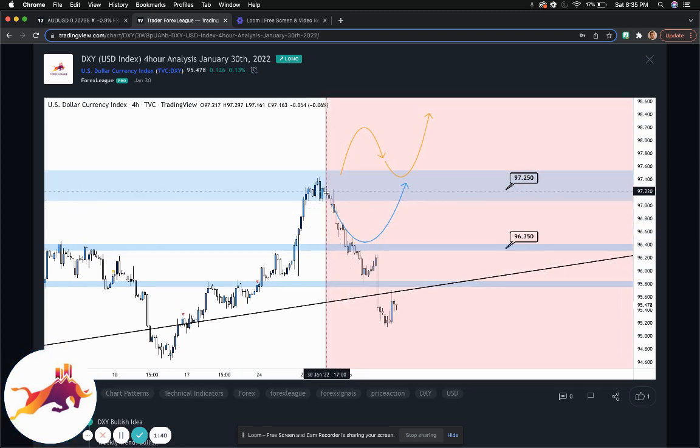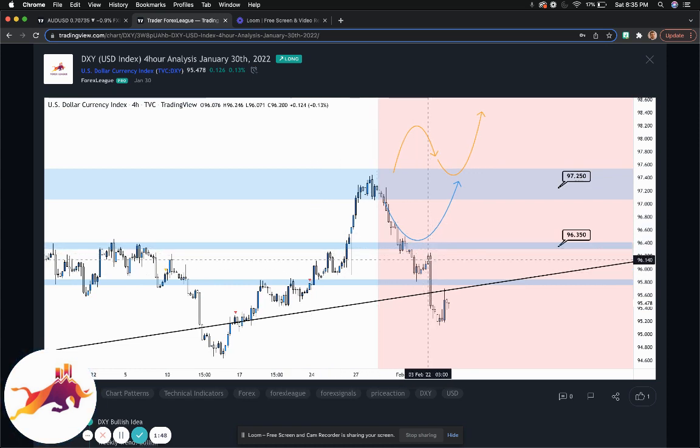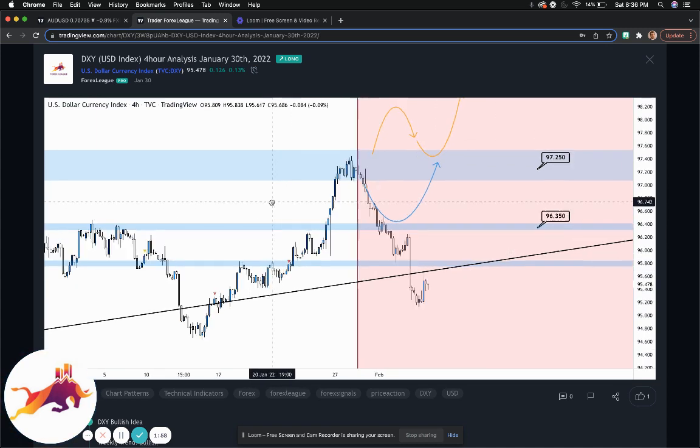Okay, came back all the way to our zone, 96.35, saw a very minor reaction. Then it fell back into this range. Again, minor reaction. This thing was on a mission. It was just absolutely dumping, news related as well. So we are below this level here, 95.8. We're below this trend line. It is overextended here now for a bearish push. So we really need to see some next lower high points.